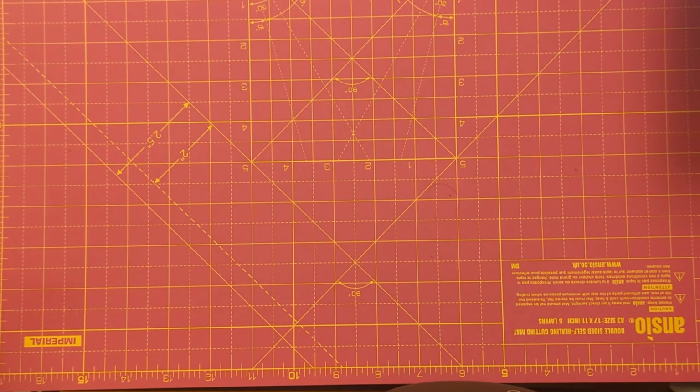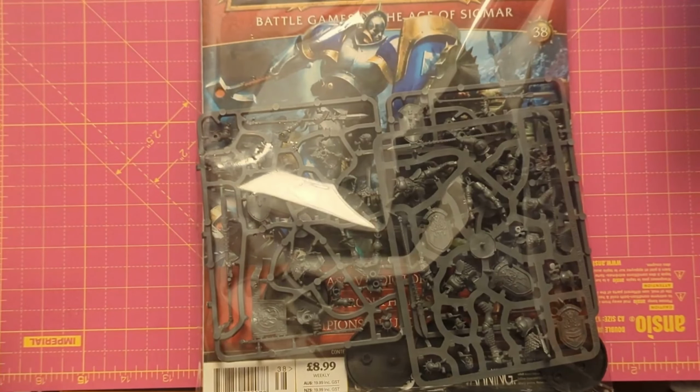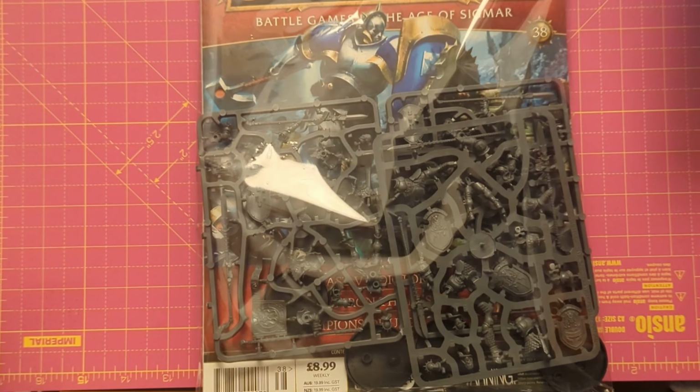So, trying something a little bit different in terms of the actual visual setup here for the pickups. We, of course, have more issues of... Okay, this is not working already. We have more issues of Stormbringer. This time around, we have, I think it's everything from 36 to 40? I may be wrong there, we'll check in a second.